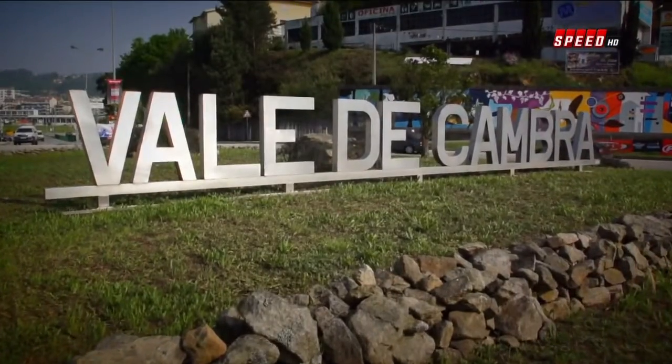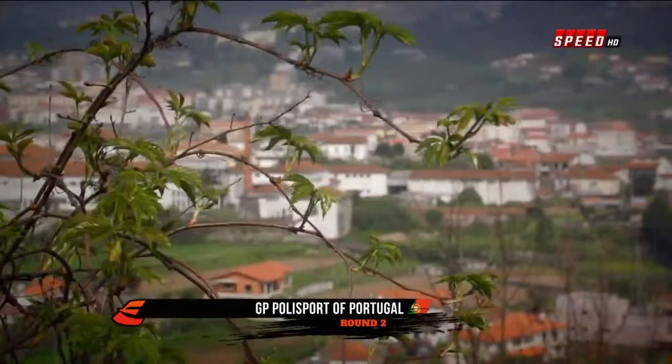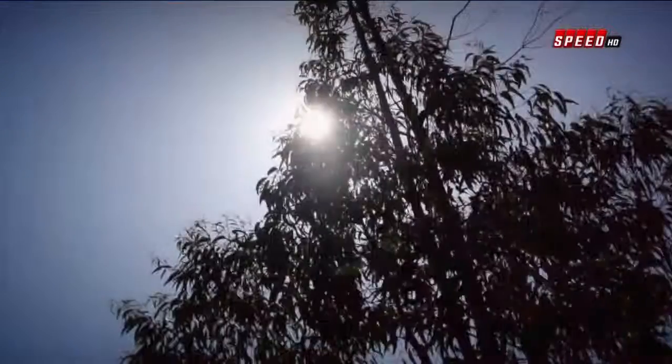Close enough to Porto to have become part of its greater metropolitan area, Vale de Cambra sits peacefully in the wooded hillsides close to the sea.